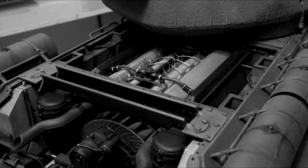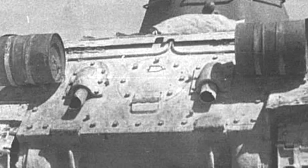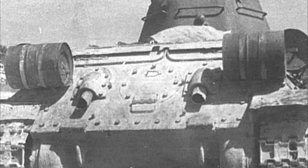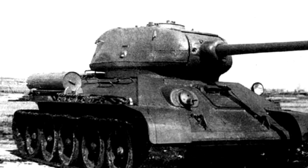In addition to the main internal tanks, additional external tanks were installed on the tanks. They were called additional or marching fuel tanks. On the early T-34, 4 marching fuel tanks were attached, with a total capacity of 134 liters. Since 1942, they have been replaced by 2 stern fuel tanks of similar capacity, and on tanks of later releases by 2 and then 3 side fuel tanks with a capacity of 90 liters each.